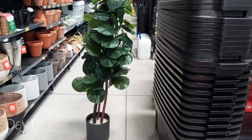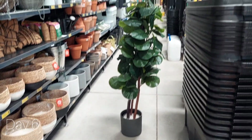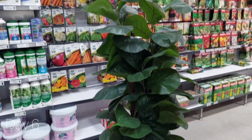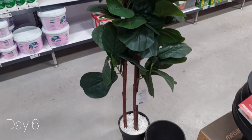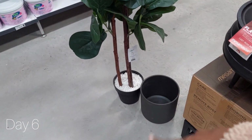So guys, I got the tree, but now I just want this one. This one, guys, is not straight, or is it me? So I also saw that pot plant. I don't know how much it is. How much is it? Whoa! 350. Okay, so I found this one. So I'm also taking that pot plant.